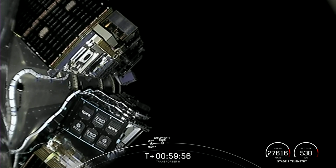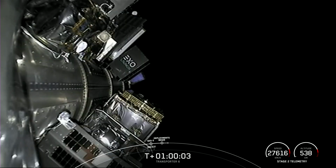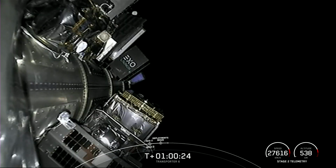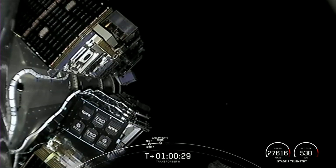Connecta T1.2, separation confirmed. Gamma Alpha, separation confirmed. Bro 8, separation confirmed. Newt, separation confirmed. Huygens, separation confirmed. Lemur 2, separation confirmed.